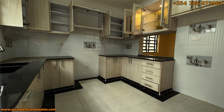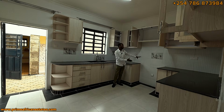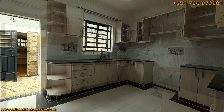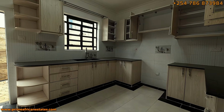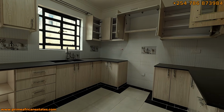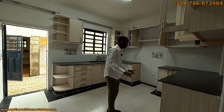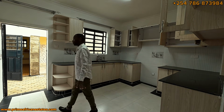Then you have this provision for the cooker, so you can put up a 5-burner cooker right here. Then you can place your hood right here. Something else, you have this provision for the fridge right here, so you could place your fridge and everything else. I like how ample space this kitchen has.